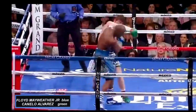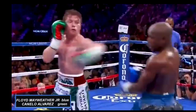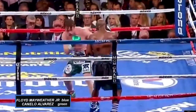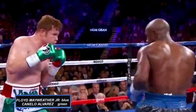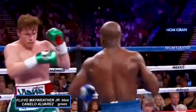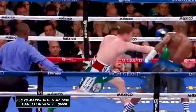There he goes bending down again. It makes it hard to hone in on the target if you're his opponent. He punches off of all of it. It's fighting tactically, and it frustrates the opponent. Minute and a half remaining in the third. Stiff jab from Mayweather. And another stiff jab. 10 seconds left in the third.